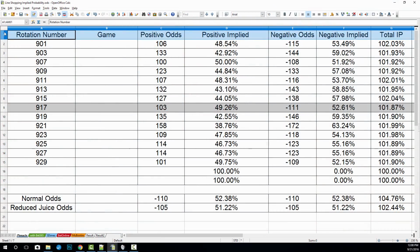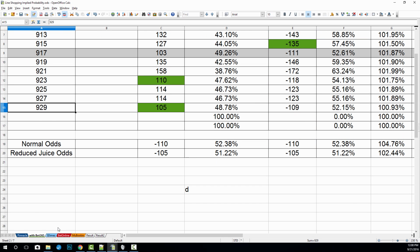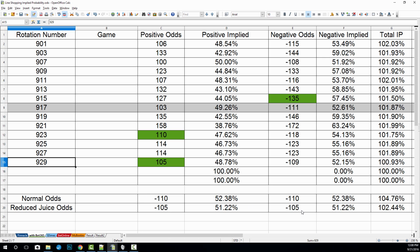Here's a line shopping example of every game played in the MLB yesterday. So I took every game in the rotation and I entered the positive and negative odds for each game that were available at Pinnacle. Now, I chose Pinnacle because it's generally the best odds available for the majority of games. It is a reduced juice sportsbook. Then I copied it over and I looked at the odds available at Bet365 and entered those where they were different, represented by the green here. So I can see that here I have 3 advantages at Bet365 over specific odds.